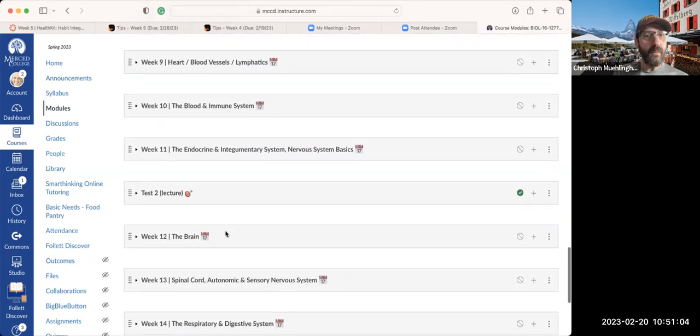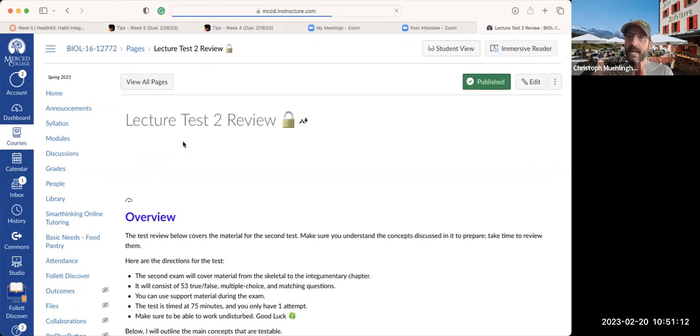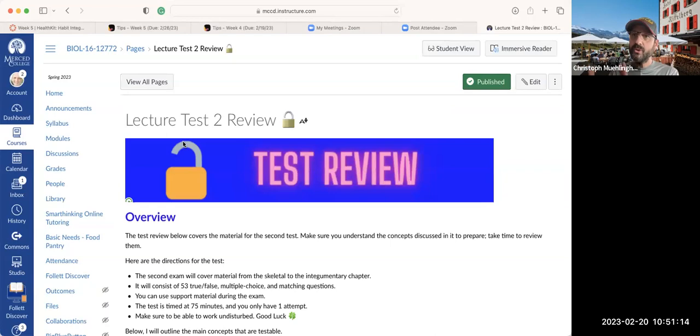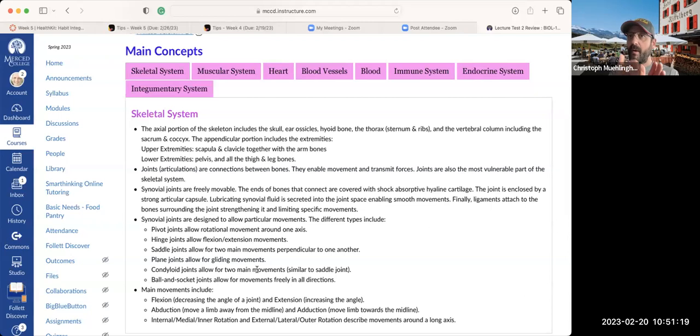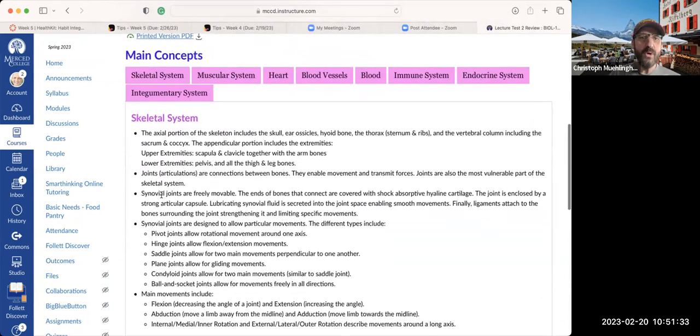What I do want to make sure of is that you start going through the lecture test 2 review. That's the test that goes together with the lecture material. That's independent of what you're doing with Georgette. I mean, it's overlapping, but she has her own amount of things that she wants you to know. When you get to the lecture part of it, I do the lecture test. In the test review, you have all the main concepts that I want you to know about the different systems, the skeletal system, the muscular system, and then we keep going into the heart and so forth. That's going to come up.